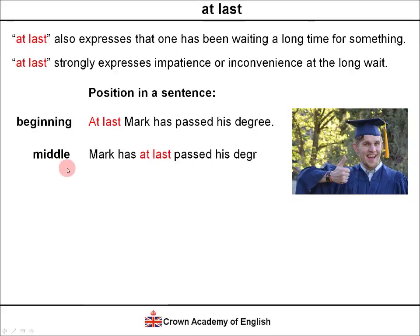Or it can go in the middle. Mark has at last passed his degree. So this is the auxiliary verb and this is the main verb, passed. So at last goes in the middle. Or it can go at the end. Mark has passed his degree at last. Okay, so here we have put at last at the end of the sentence.